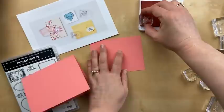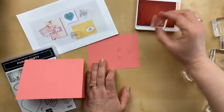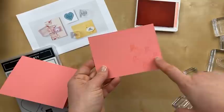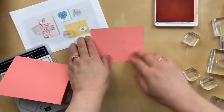And this is so, so easy. And again, you could do this with any stamp set that you have. So even if you don't have the Punch Party stamp set, you can create this kind of look with your sentiments. So what I'm doing is I'm stamping and then stamping again without re-inking. So I get this look of different strengths, right? It just creates a nice dynamic background. Okay, so that's going to be the background. I think that's enough. I don't want to overdo it.